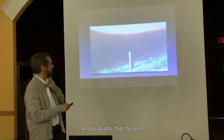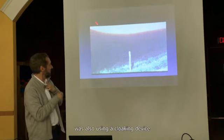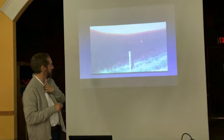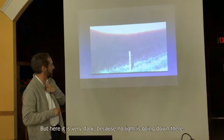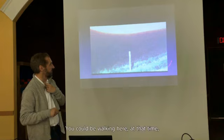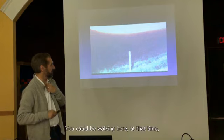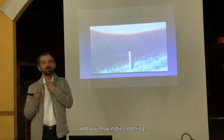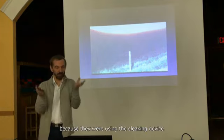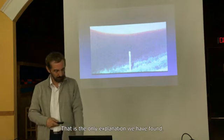And probably that Wayne UFO was using a cloaking device, so it's not radiating any light to the ground, only to the camera. So Billy took a picture, but here it's very dark because no light is going down there. So you could be walking here at that time and you may notice nothing. No UFO, no spaceship, nothing, because they were using the cloaking device. That's the only explanation of that.